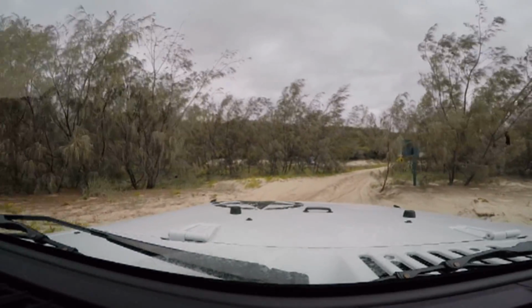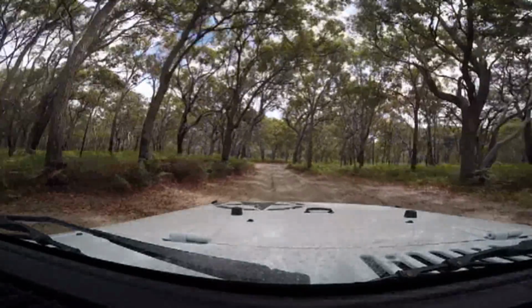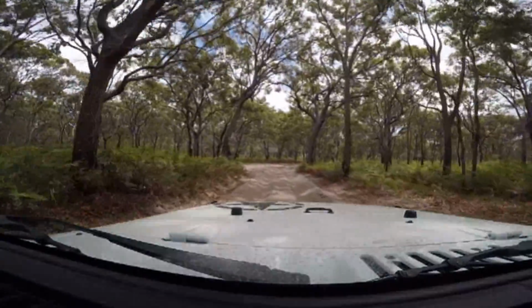That water crossing is nice and gradual, mate. There's nothing sharp in it. I think I said earlier that Fraser's 700 years old.